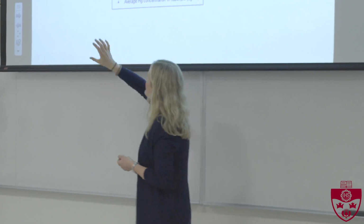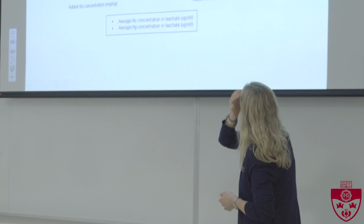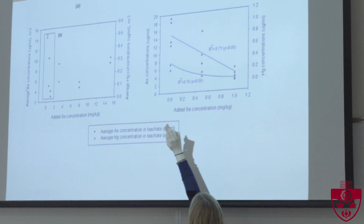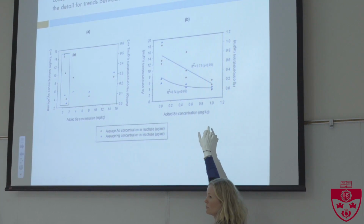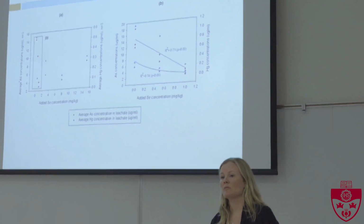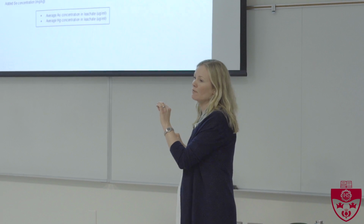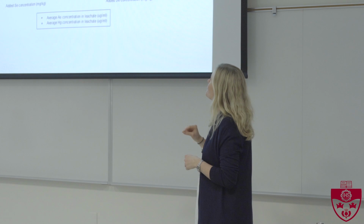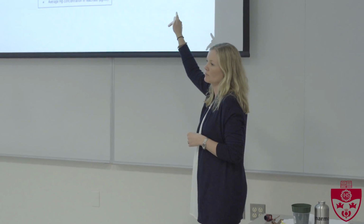Just to show you where this decrease was significant, I've enlarged that rectangle into this graph. This is the non-treated tailing material, and this is our most effective selenium treatment level, 1 milligram per kilogram. The difference in mercury concentrations between the non-treated tailing material and the 1 milligram level was 94% in this leachate. The difference for arsenic was 74% with this particular selenium treatment level.